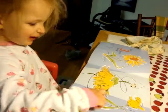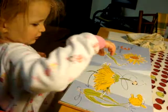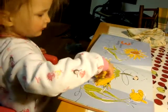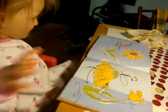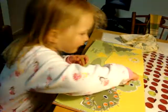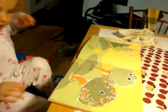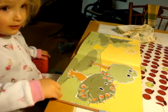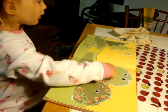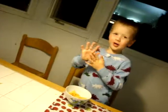And three dancing flowers. 1, 2, 3, 4, 5, 6. 1, 2, 3. And one sun. And what are these? Four trees I have in my garden. And they grow four trees in my garden.